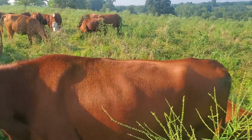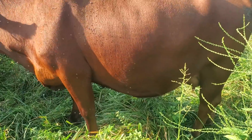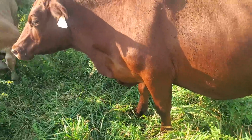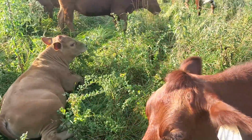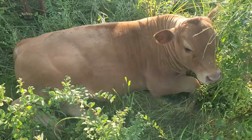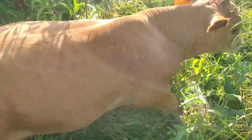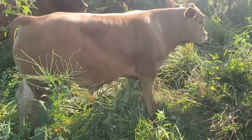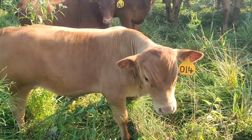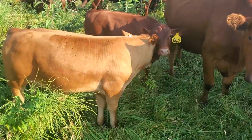And you can see the area underneath their belly. Maybe there might be a foot of air there, not very much. You don't want a lot of air. My God. Oh, 14, can you even waddle? This year's calf. Yeah, so he's in really, really good condition. He's just a beautiful animal. That's all grass and milk.